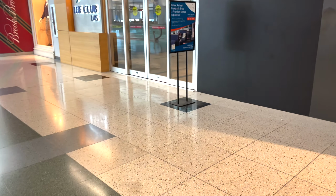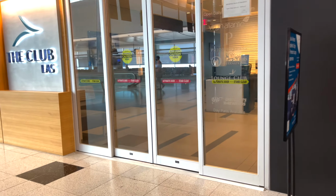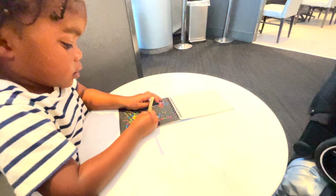Also, we did get to check out the Priority Pass lounge at this airport, which wasn't too bad. We sat and ate for a little while. We relaxed and we got to use the restrooms. Also, Nile spent a little time on his rainbow scratch pad, just killing time before our flight. So that's it for the Vegas trip.